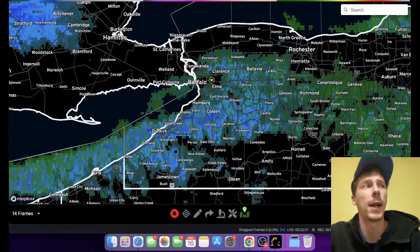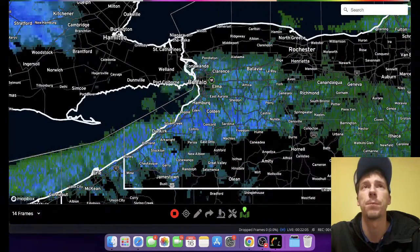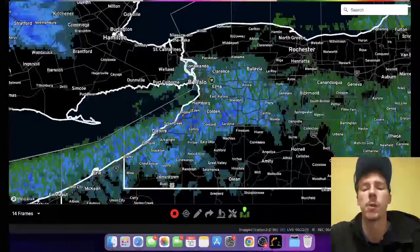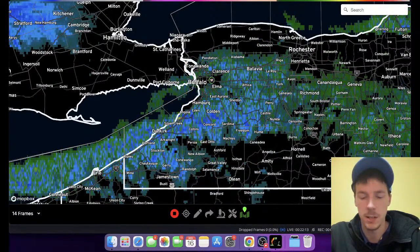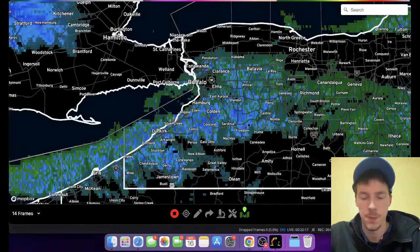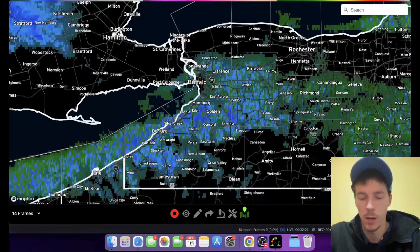Those will be in the Radar Omega app. I'm going to try to get a remote camera up or two also. But I think we're looking at a pretty substantial event. And what you're looking at right now is current radar, by the way. If I see anything here in the chat, I'll try to answer it. But otherwise, like I said, just wanted to go live real quick.